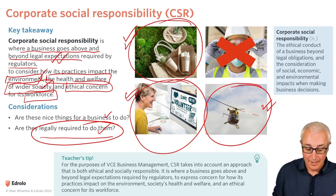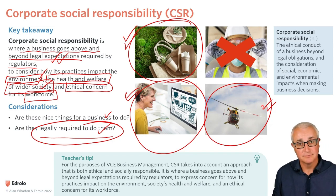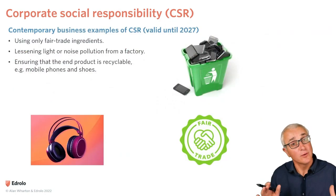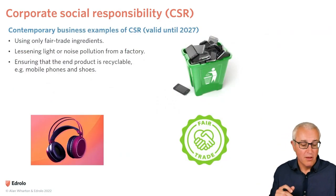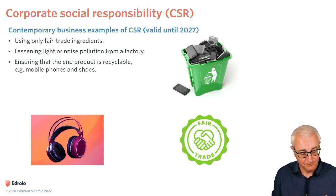So we're going above and beyond legal expectations, caring for the environment, society, and our own workforce. That would classify as having a corporate social responsibility consideration at play. So I've already covered a few examples, but here's a few more of where businesses have used corporate social responsibility considerations in their operations management.